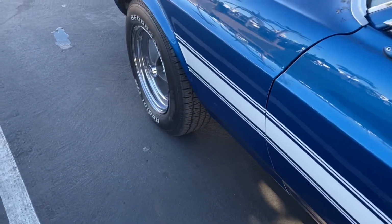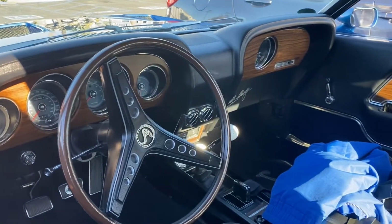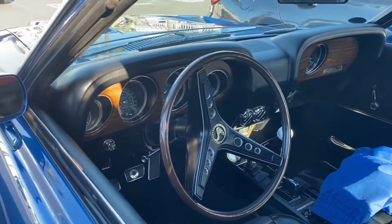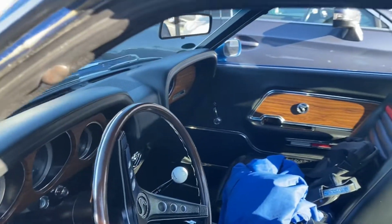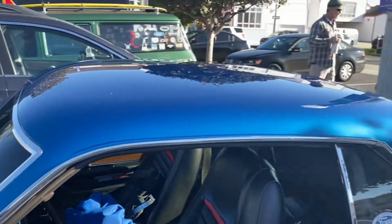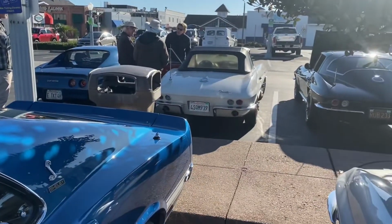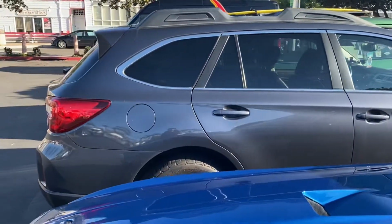Just everything done right. Get a look inside. Of course, the dash signed by Carroll himself. And it's a real hot rod, pushing pedals and pulling gears. Overall, another just beautiful example of what you can see out here on what was formerly the great Balboa car show.